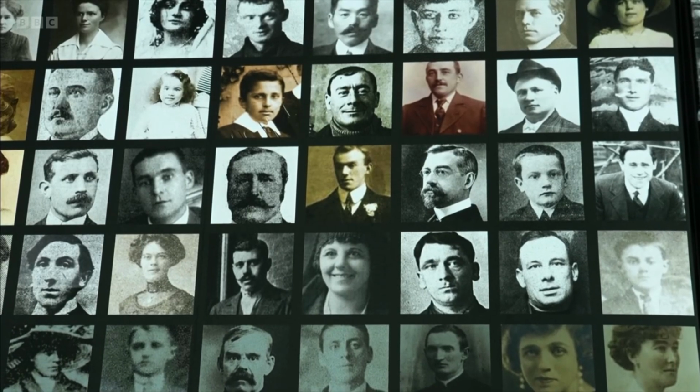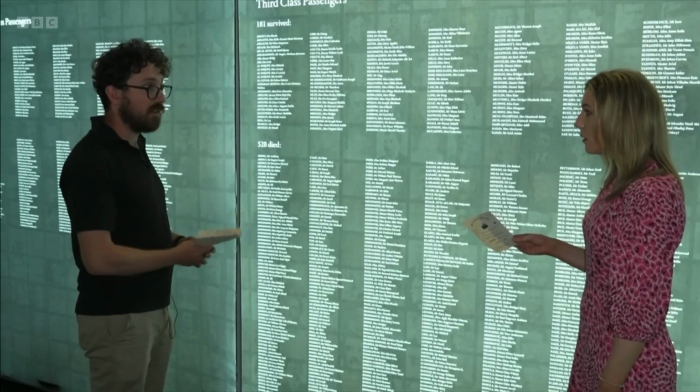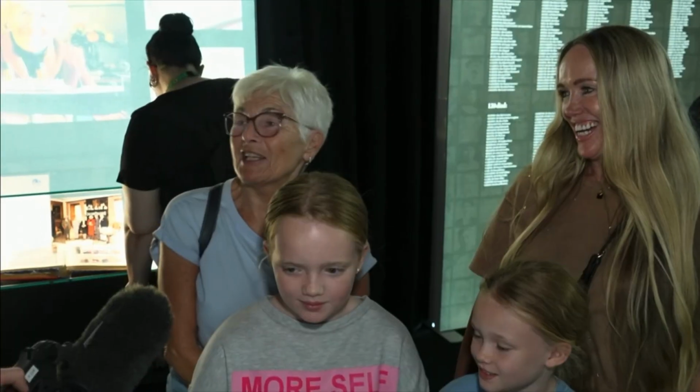Looking at the memorial wall at the end of the exhibition, I saw that both of our passengers survived, but others were not so lucky. They died on the honeymoon. Quite emotional, to be fair, walking around, reading, but it's especially about the 10-year-old child being the first one recovered. Just the fact that the cutbacks that they did, that might have saved people.